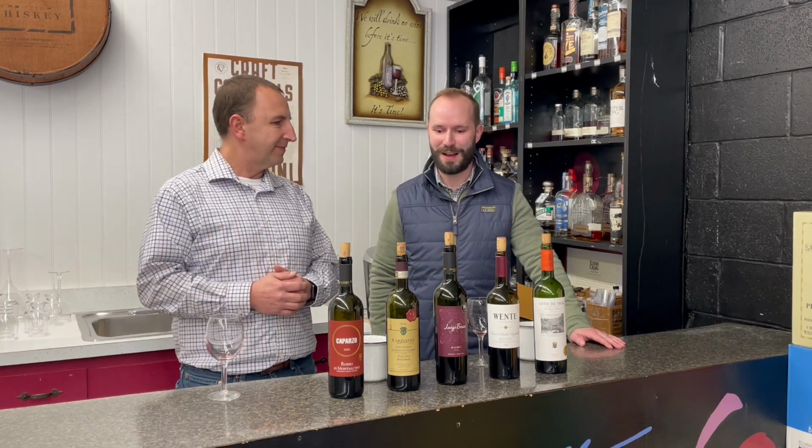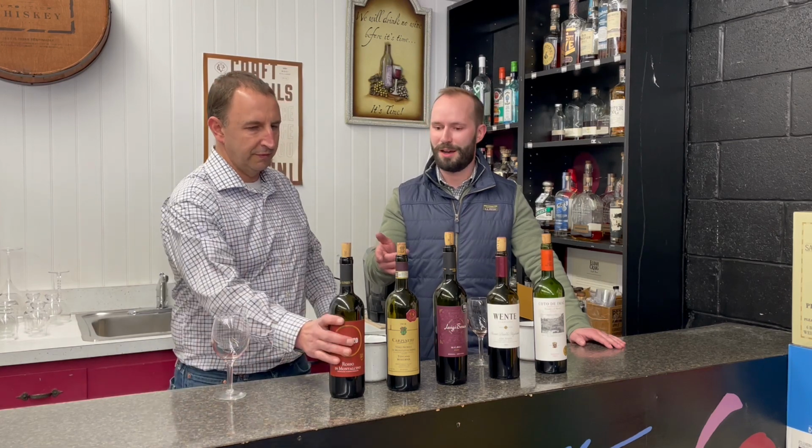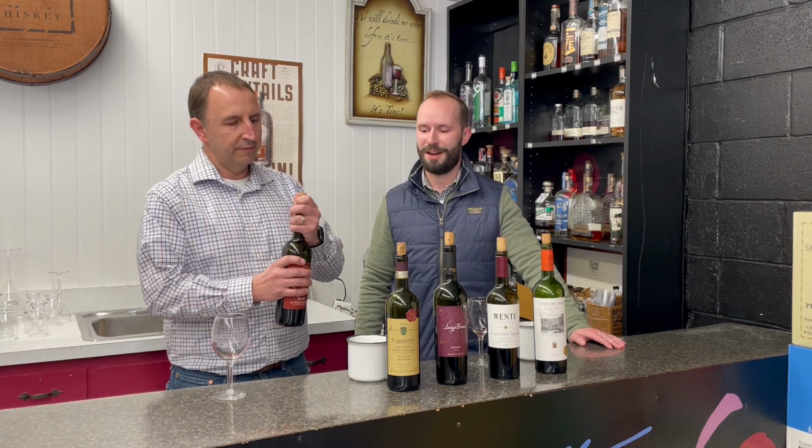We're trying 5 different wines. We have 4 different growing regions, 5 if you count Italy. We're delving into 2 separate regions, starting off with the Caparzo Rosso di Montalcino, which we're in Tuscany to start off, so it's going to be a really fun one to try.